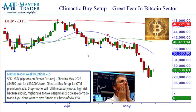So the setup that we have in these particular trades I'm going to show you is called a Master Trader Climactic buy setup. And very simply, it's just a bunch of fluid moves down, lower low, lower high bars. It's getting dumped, and it's far from the 20 period moving average, this blue line, and we're looking for some type of a bullish reversal.